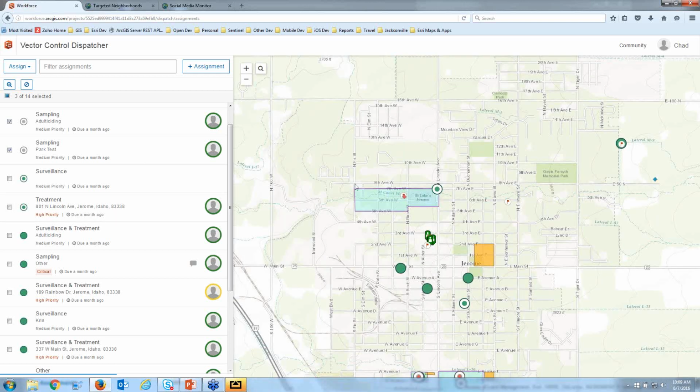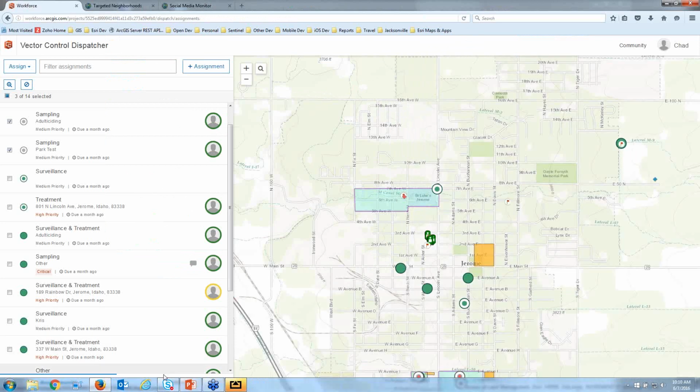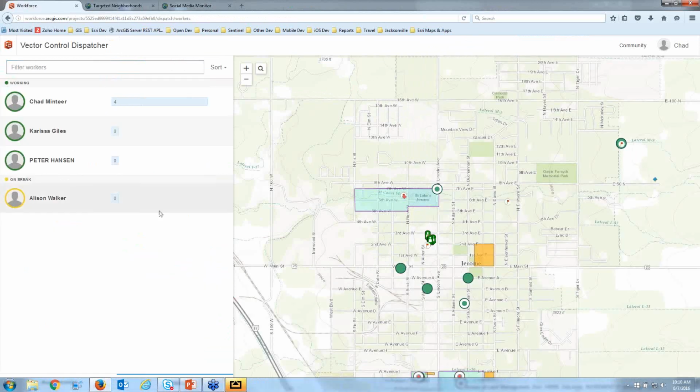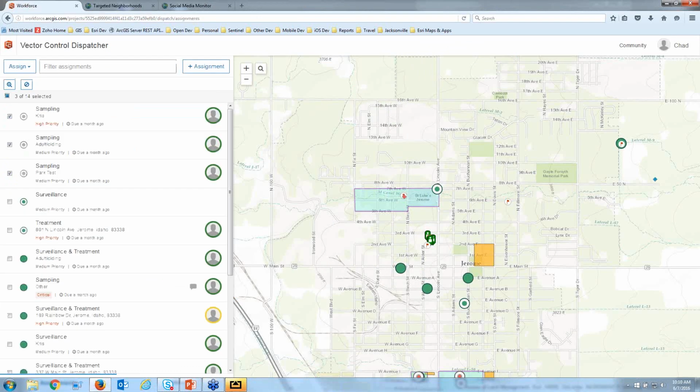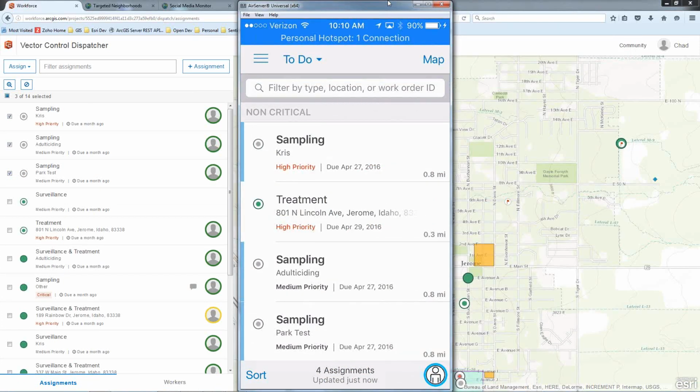It also shows the assignment leveling. So I can take a look at how many assignments each of my field workers has and try to balance things out. Now, as I make those assignments, on my mobile application, Workforce shows me what's assigned to me.